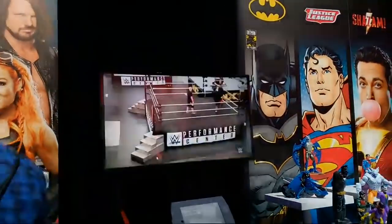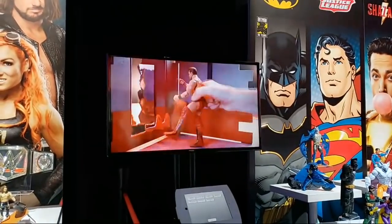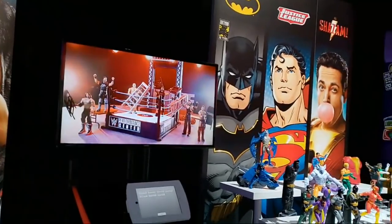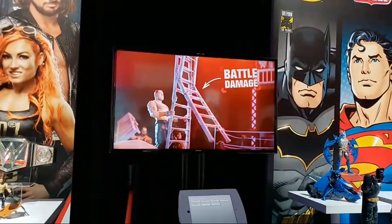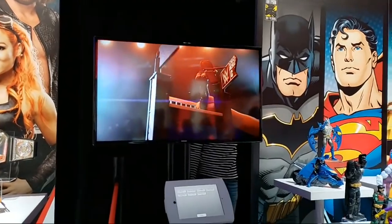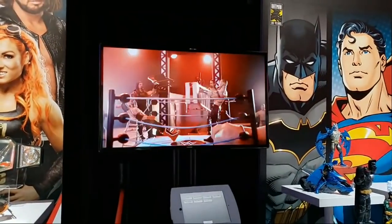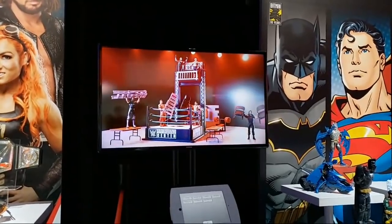Performance Center. Do you have what it takes? Reveal battle action moves that you train like a champ. Lock-tight grip lets you grab onto the action like never before. Step into the wrecking ring. Wreck the competition. Grip and rip with battle damage accessories. And at over 2 feet tall, you can take battles to a whole new level. Take it to the top to bring it crashing down. Reset, and you're ready for more Wreck and Rumble. It's the WWE Wrecking Figures and Performance Center.